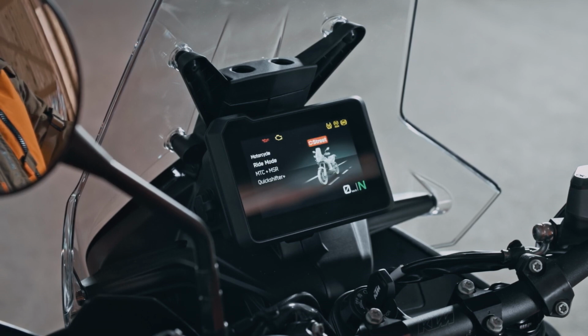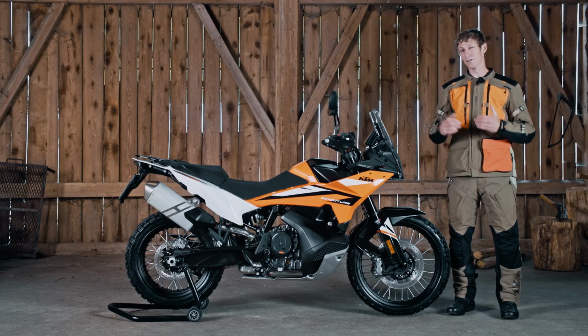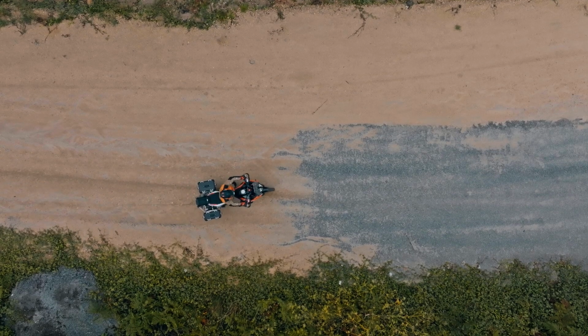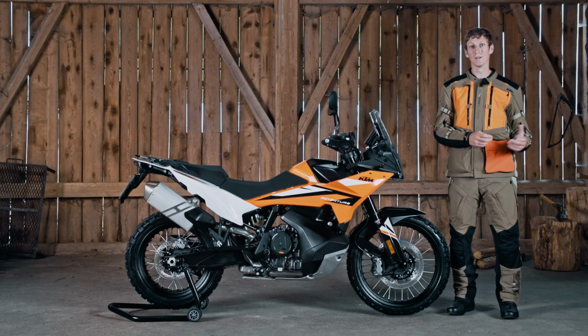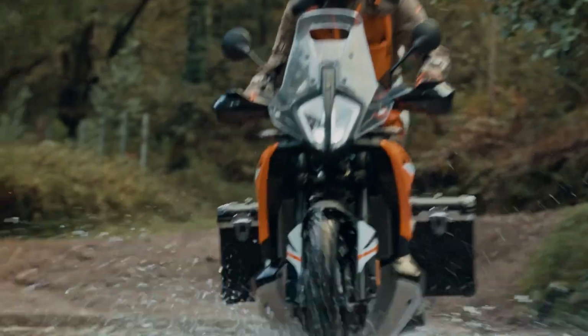So you've got street mode, rain mode, off-road mode, and the optional rally mode. And what I really like as well now on the new 890 is that your ABS is integrated into these ride modes. So when you change from street mode into off-road mode, the ABS is going to change with it. So you go straight into off-road ABS. When you go back, the ABS will shift back into road. So it allows you to get into the right setup for the bike quicker with less button presses.